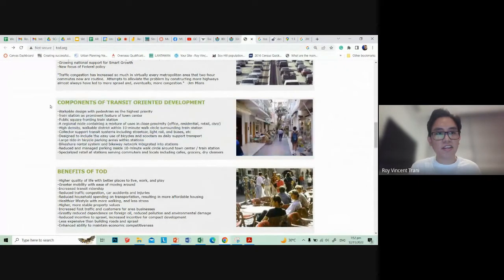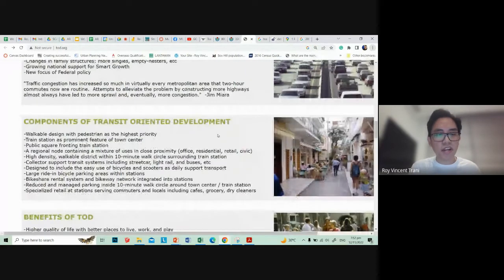That's this part. So we have walkable design, we have a train station as a prominent feature of a town center, a public square fronting the train station, a regional node, meaning a center containing a mixture of uses, so office, residential, etc. High density, walkable district within a 10 minute walk or cycle, so that's about 800 meters, US standard, and maybe also Philippine standard, it really depends on the design or the quality of the walk.